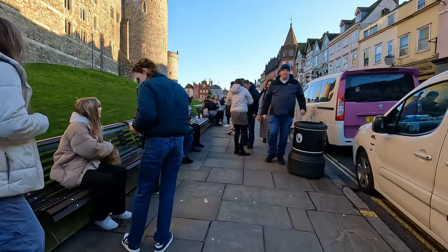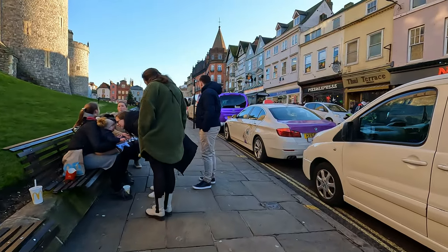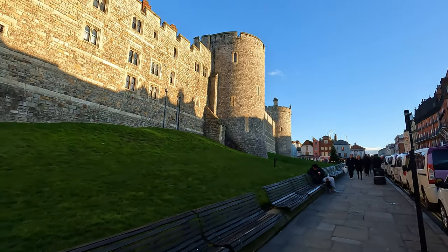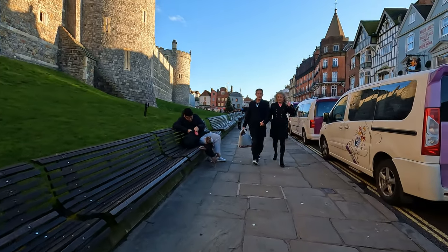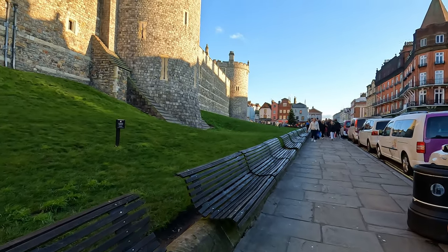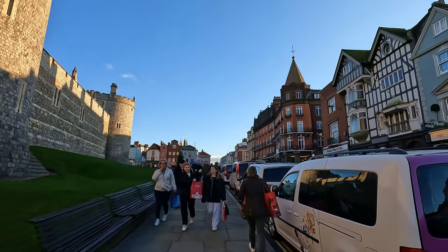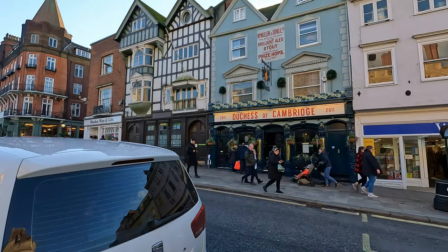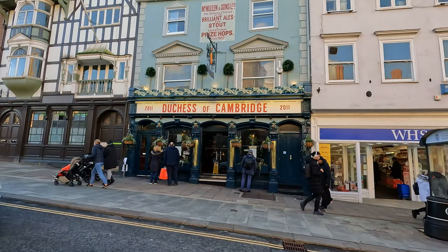It's a very crowded day today. Lots of people around. It's a beautiful castle. I think it's actually the largest inhabited castle in the world. It also houses the oldest kitchen in the country. And you see there just ahead of us is the Duchess of Cambridge pub.